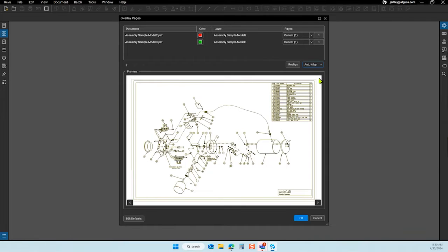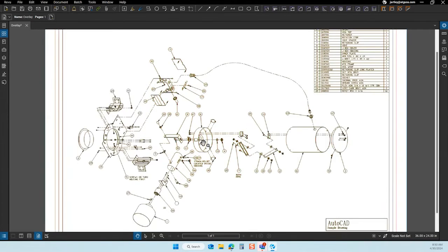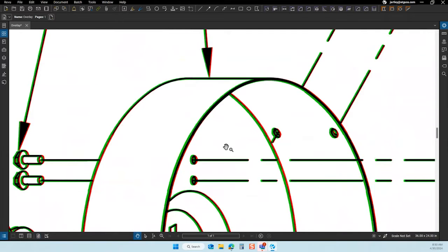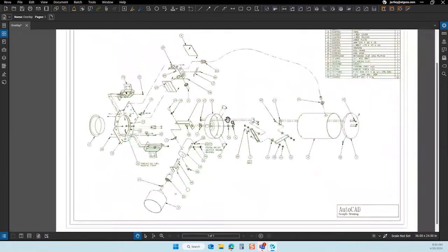Hey, that's not bad. Let's take a look. All right, so we'll hit OK, let it process. I can tell it's a little brown on my screen. Again, it didn't get it perfect. There is some shifting there. This looks 3 dimensions. I should probably put some glasses on.